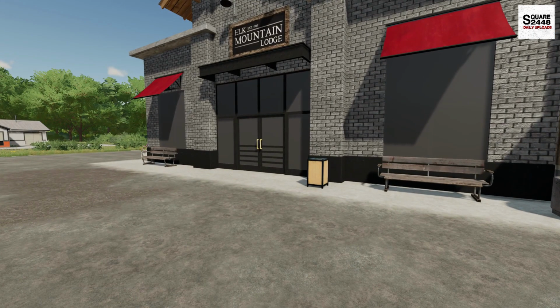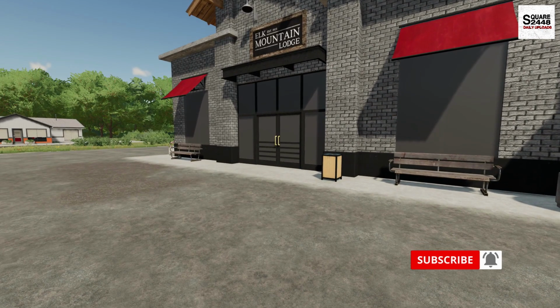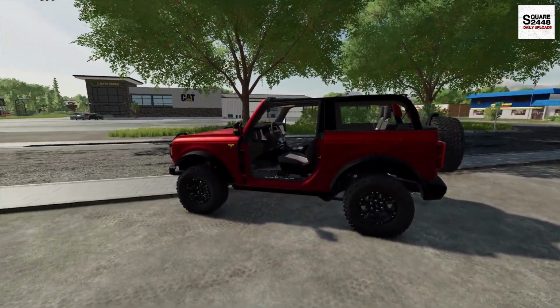The second place, guys, I stopped at Elk Mountain Lodge here. This was my first time coming by this store. They sell a lot of outdoor things, and I picked up a brand new set of work boots for doing some yard projects. Super excited. They were $100 on sale, 30% off, so I got a pretty good deal. I'm just excited to get a new pair of work boots.